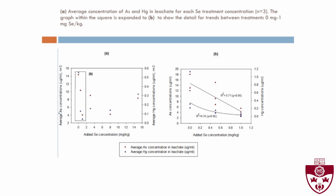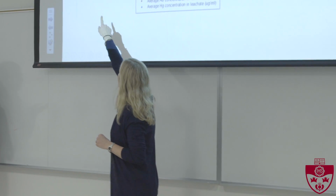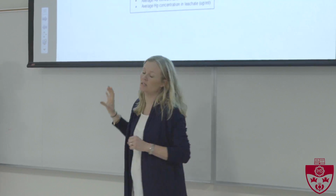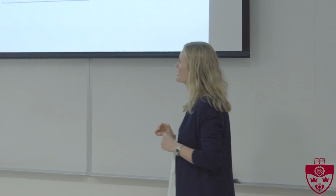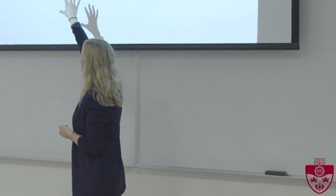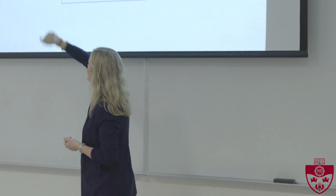This graph shows you the amount of arsenic and mercury. We have arsenic on this axis here, mercury on this axis here, and selenium along here. What we found was a decrease in both mercury and arsenic concentrations with increasing selenium concentrations in the tailings, up to 1 milligram of selenium per kilogram of tailing material. After that, we started seeing an increase in mercury and arsenic levels again, but they never really reached the level in the untreated tailing material.